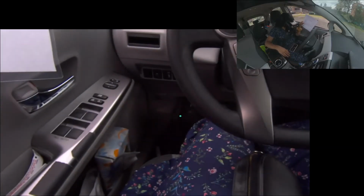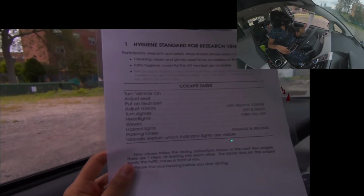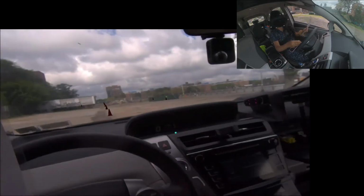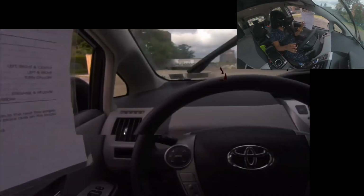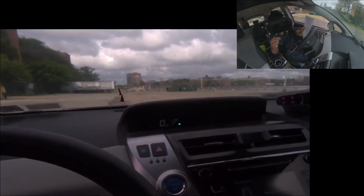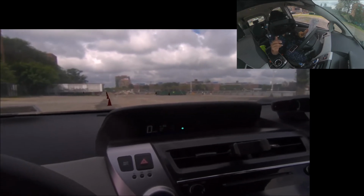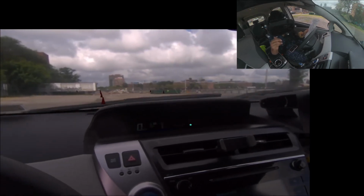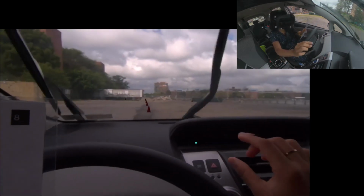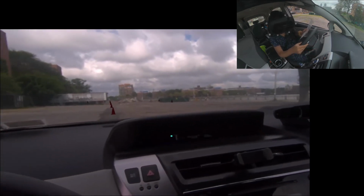I can see that I've engaged it, and I've disengaged it. Verbally explain which indicator lights are visible. Indicator lights. I assume like up here, I can faintly see 0 miles per hour. I can make out it to be fuel. Time is 2:28. Fuel is full. I cannot read what's on the right there. I cannot read the small engine light or any of that to the left of the miles per hour.